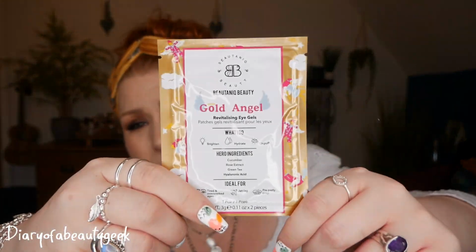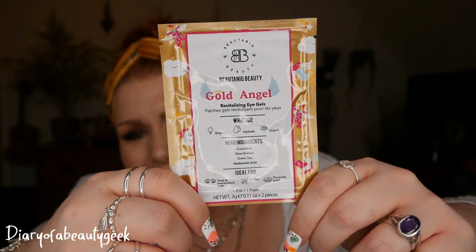Next we've got some eye patches by Botanique Beauty, and these are Gold Angel Revitalizing Eye Gels. They're to brighten, hydrate and depuff, and ingredients include cucumber, rose extract, green tea and hyaluronic acid. And there's one pair in here.